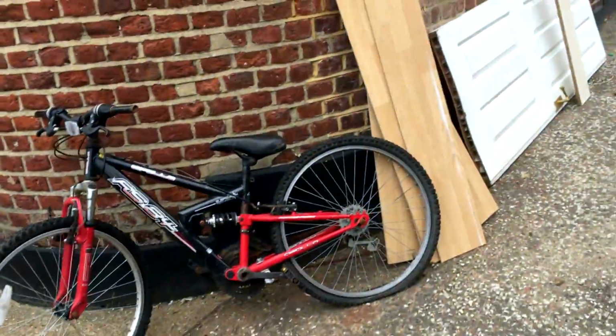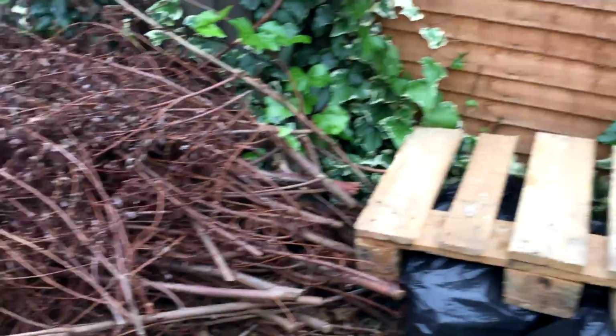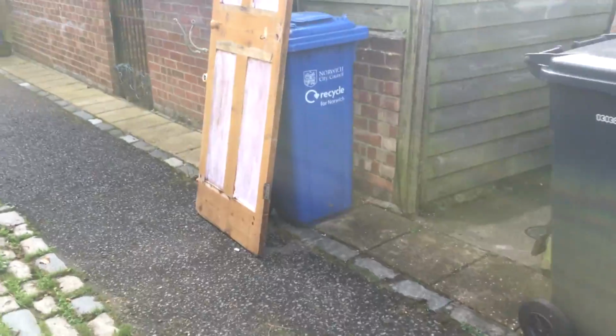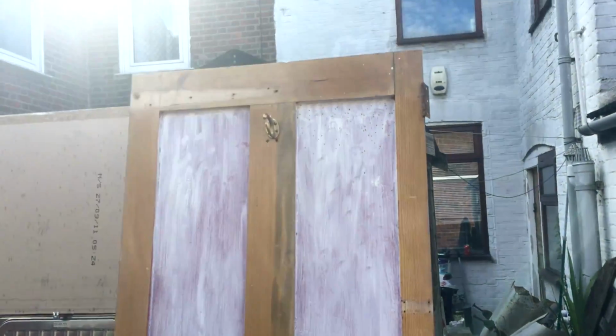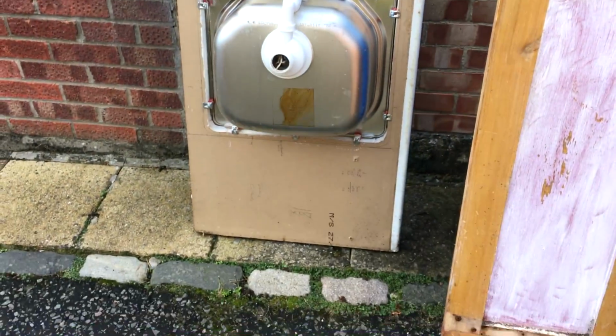a sorry looking chair, a bike, some floorboards, a door, some garden waste, and half a pallet, which I'm not going to bother taking. This is the final alley that I'll visit today, and here we have a door with a really bad paint job. There's loads of things that could be done with this door, but I'm not really sure I want to carry it home. There's also a kitchen worktop with a sink.